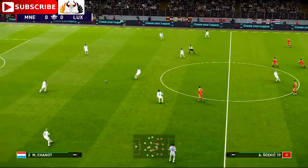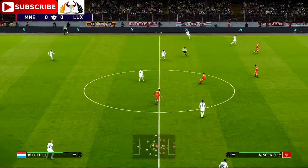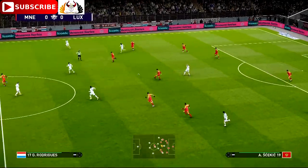That gets things going for the second half. Montenegro clearly have been the better side for me. Yeah, I know the score doesn't quite reflect it, but if they go about their game in the same manner as the opening 45 minutes, things really should improve.